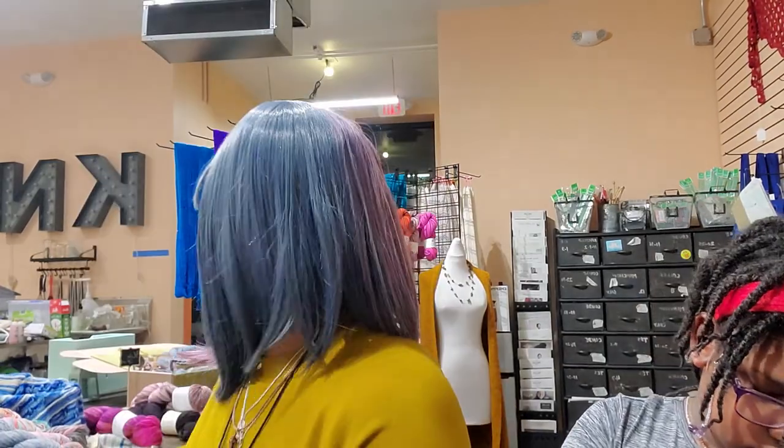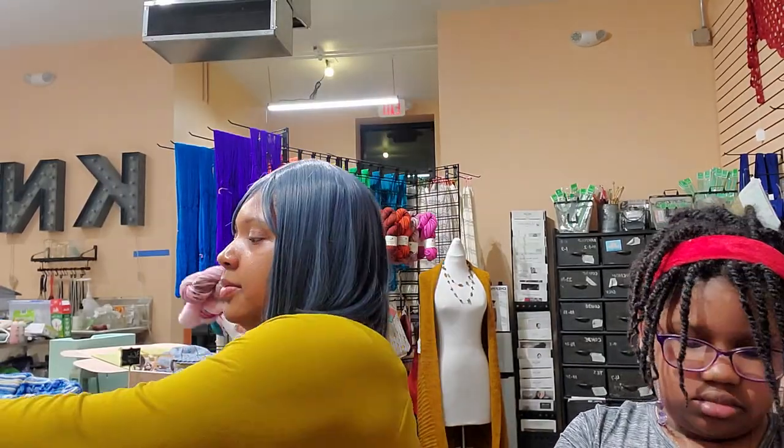I have picked up a few colors. Now, we have paired several colors for you. If you just want to grab a set, they're already done. Of course, if you want to do your own, feel free. We've got tons of fingering weight. You can pair whatever you want from our in-store options.